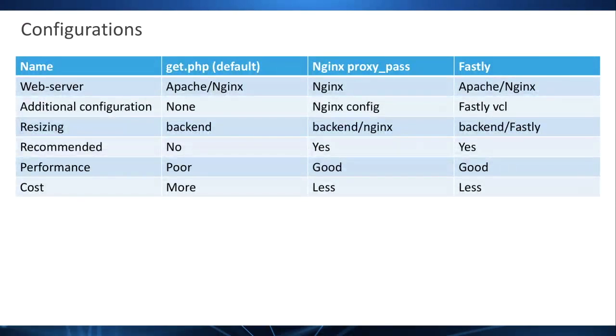Fastly already natively provides a way to resize, but we will also add documentation on how to use Fastly and perform image resizing on Fastly and not on the backend. We do not want to have resizing on the backend. So this will be, I would say, the most optimal way, but you should have Fastly. So if you don't have Fastly, nginx proxy path should be the best solution for you.